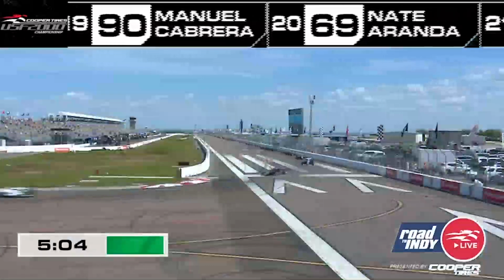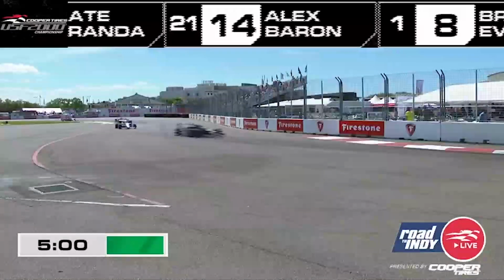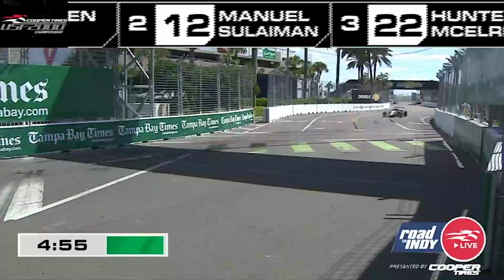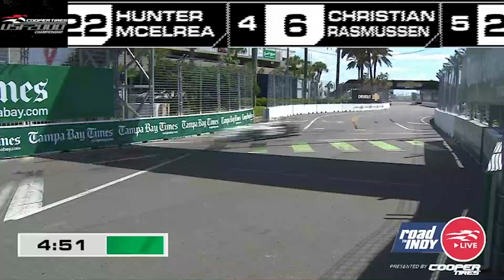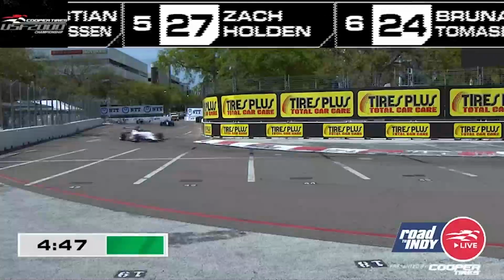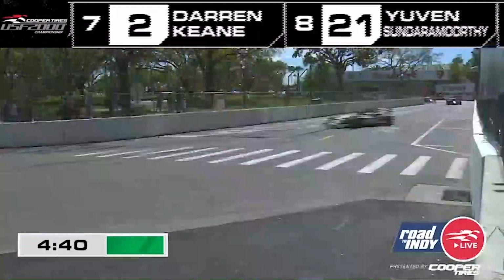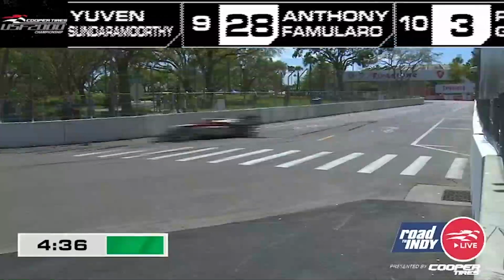Braden Eves, your leader, resets fast lap of the race at 112.4. We're getting close to a potential lap record for the race record here. Alex Farron last year at 112.266. Darren Keene now with fast lap. Darren Keene, 113.16. Need another second rather to get down to the outright fast lap. 4.5 minutes remaining.